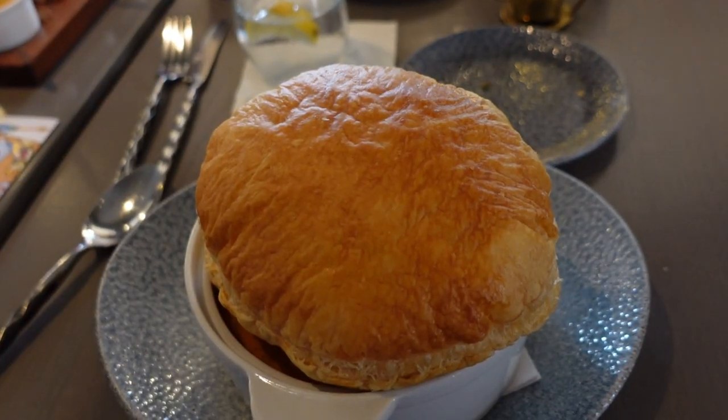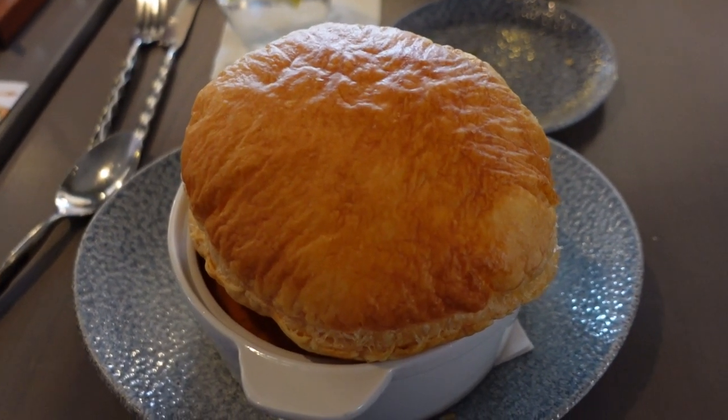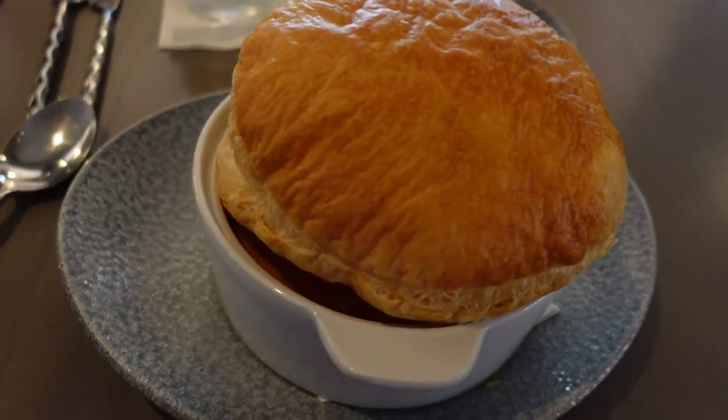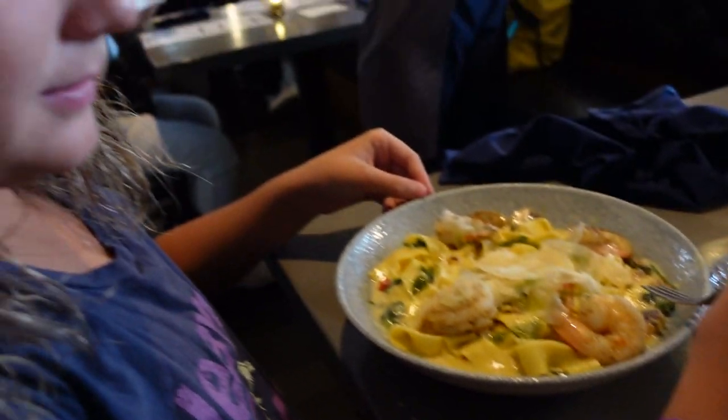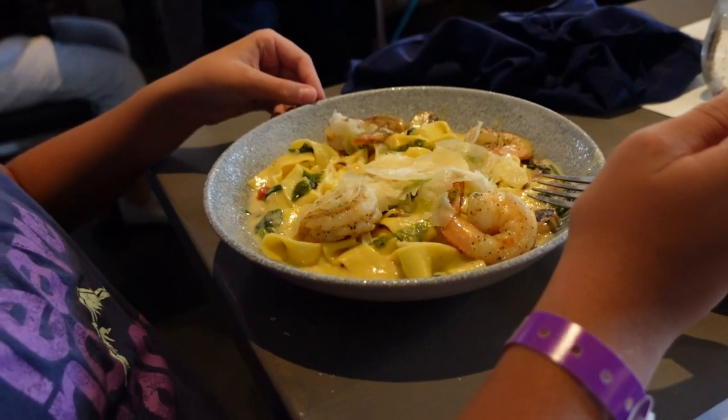We're gonna enjoy the rest of our appetizer. When the entrees come out, we're gonna show you those and enjoy the rest of dinner. Our entrees have arrived, and here is the pot pie. Pretty huge, magnificently gorgeous. Lorelai has her pasta there, the shrimp pasta. Doesn't that look really good?